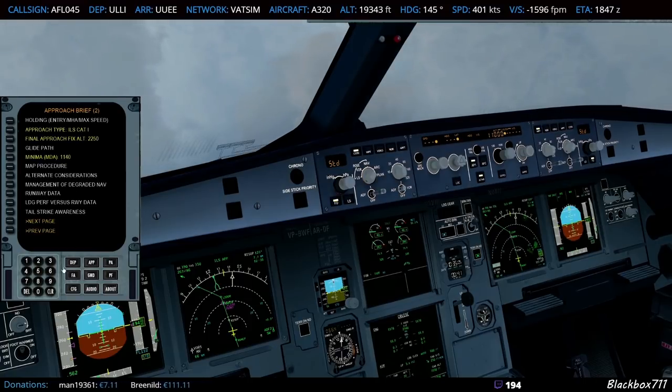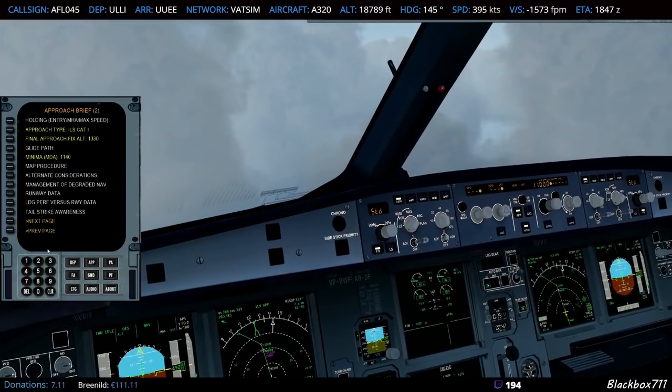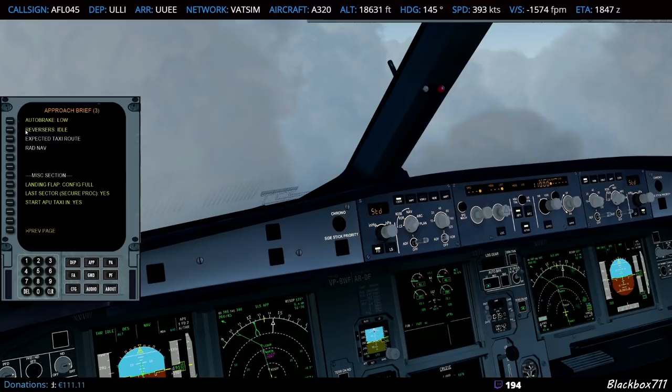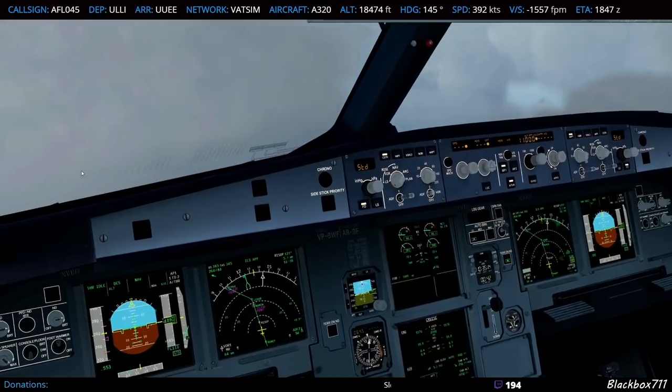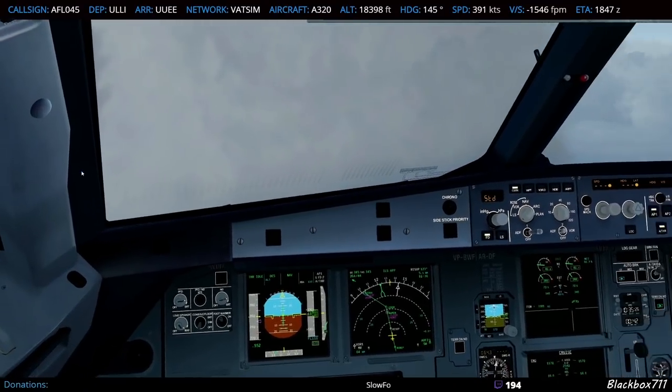13. Descending flight level 330. Minimums is 830. Brennels, if you haven't followed it yet, we're landing in Sheremetyevo. Autobrake low, idle reverse. Which is really cool. Yeah, and we're using QFE setting, hopefully. At least that's what I'm expecting.